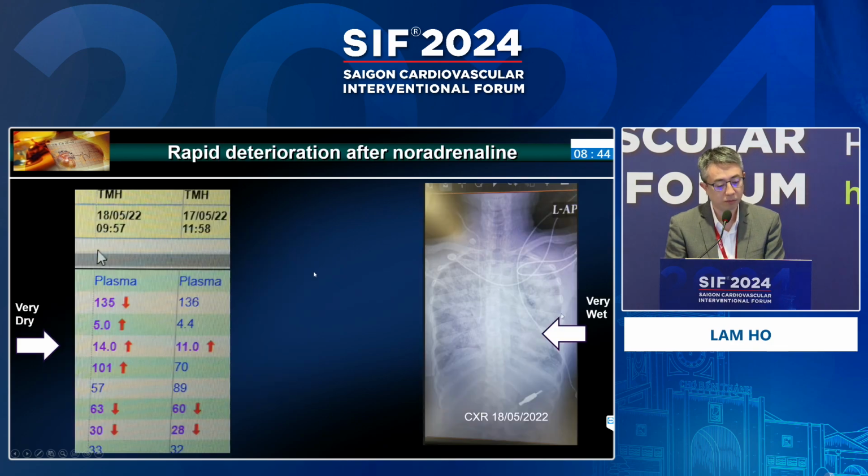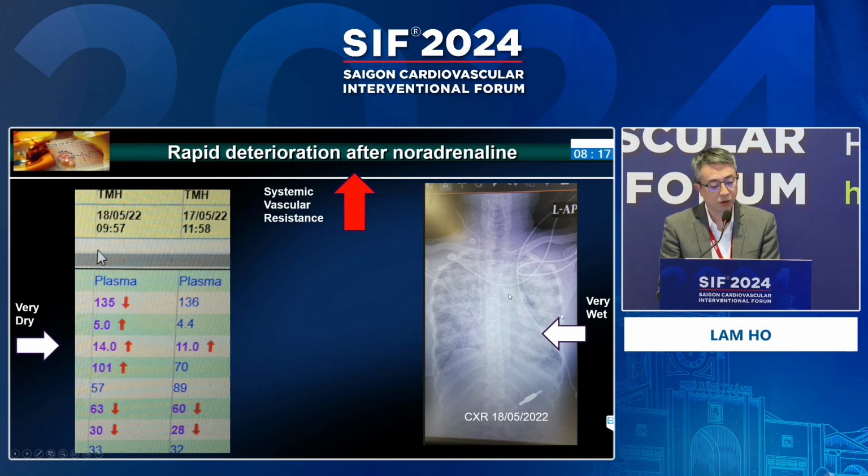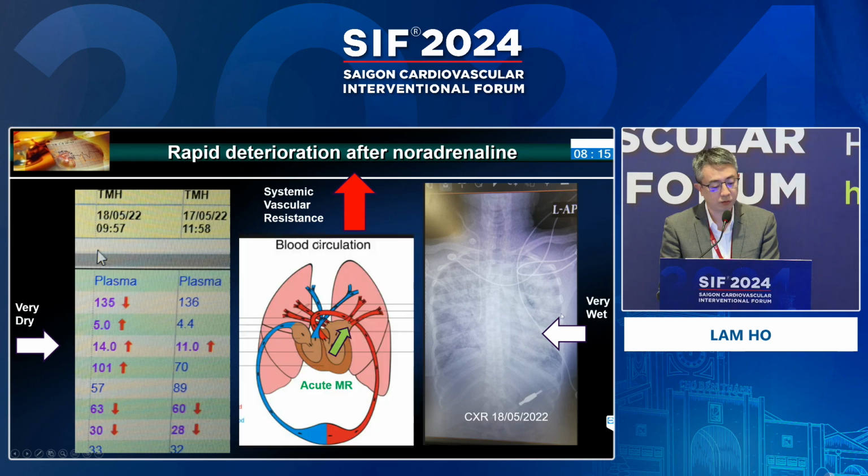So is it possible? It's really possible. You look here, just after 1 night of noradrenaline, the patient became very dry. On the peripheral side, you can see urea and creatinine increase. It's because the peripheral vessels constrict, with poor perfusion. And at the same time, you see on the chest X-ray, the bilateral lungs are even more congested than before. Why? It's because it increased the systemic vascular resistance.